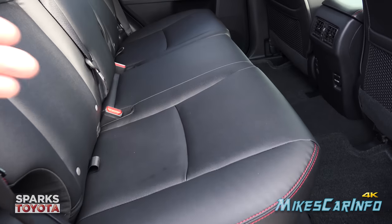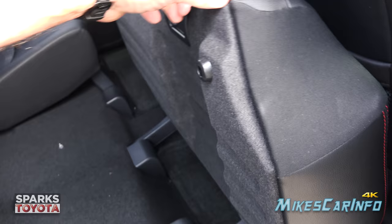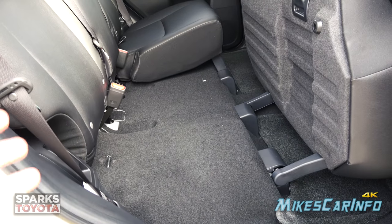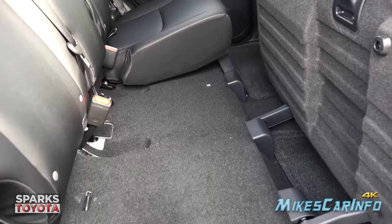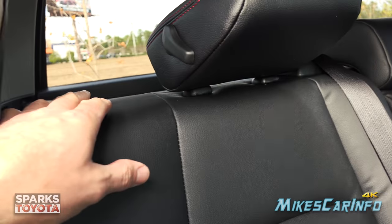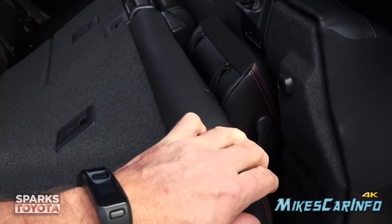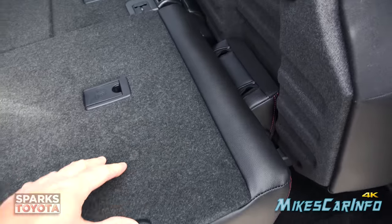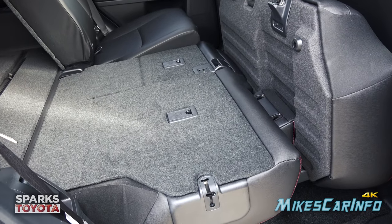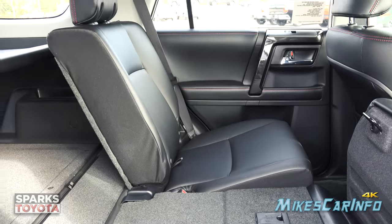To fold the seats down, you simply lift up on this, like so. Now you can, of course, if you want to use it like this for a little bit of cargo space, you can. Or you flip the headrest down and push this button, and it's assisted. It actually pushes itself down and goes into place like so. So now we've added to the cargo space just by folding the seat while still maintaining passenger space.